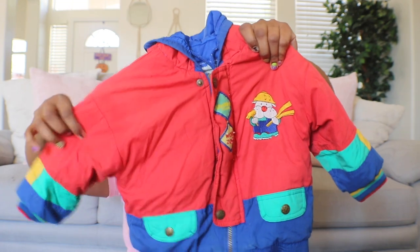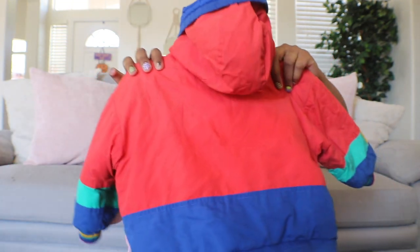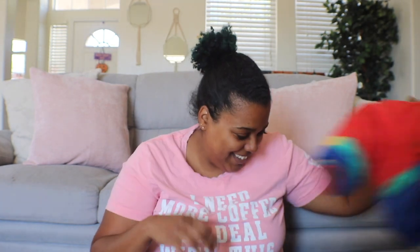I picked up this. This is so cute, you guys. This is OshKosh B'gosh. This is a vintage jacket. It's 24 months. Look at it. It's a little puffer jacket. This color block, got all the multicolors on it. I found another one like this a couple of years ago. It's kind of similar, but different design, for my daughter. So that one she still can't fit yet, but this is so cute.